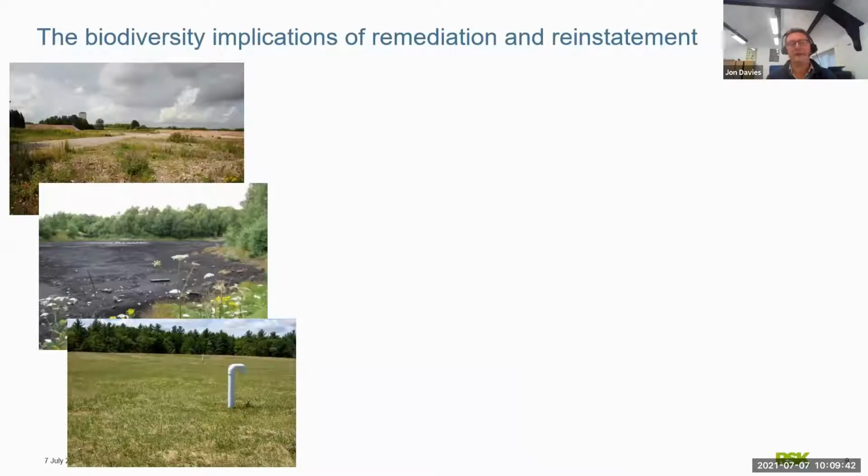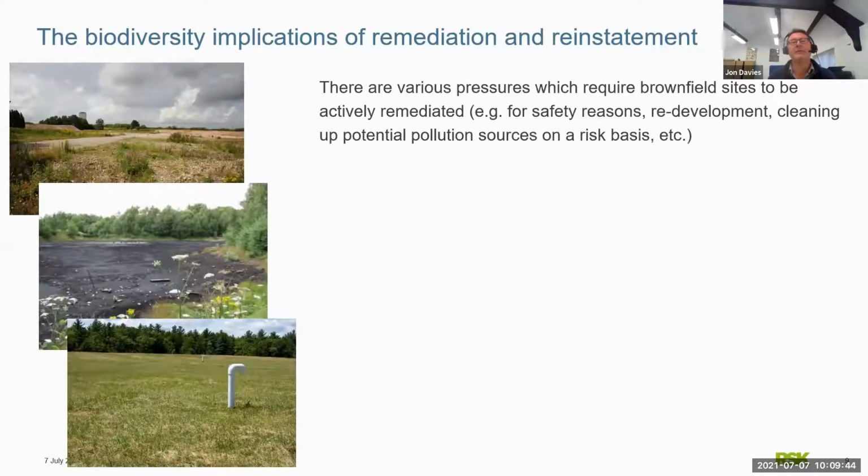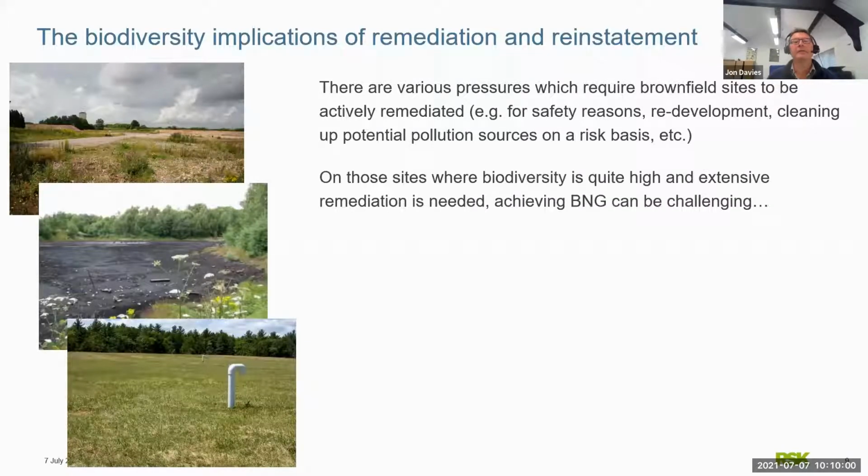So the biodiversity implications of remediation, obviously, if you're cleaning up a site, which often you will need to do with a brownfield site, depending on the amount of contamination, really it's for health and safety reasons, and you want to redevelop the site, or you're cleaning up the pollution so that you're not contaminating downstream. There are various reasons why obviously you'd want to remediate.